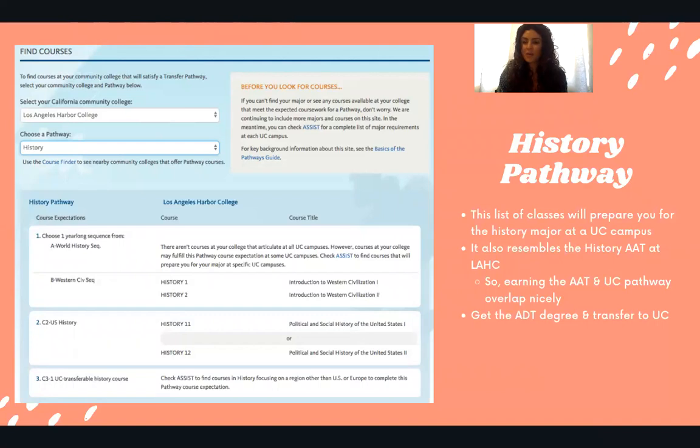So history is another one where you can earn the AAT and follow the UC pathway, and they overlap perfectly. So you'll get the ADT in history and transfer to a UC if you wish. So it's a wonderful option for our students to give them as many opportunities as possible.